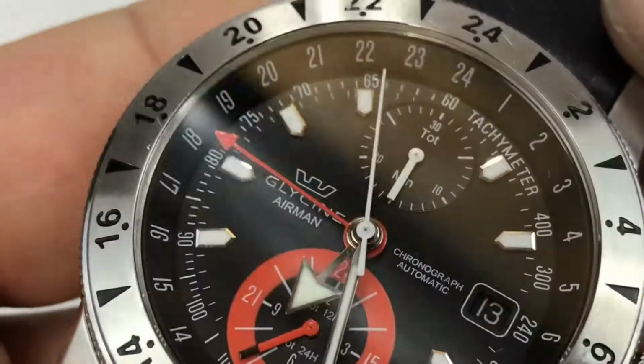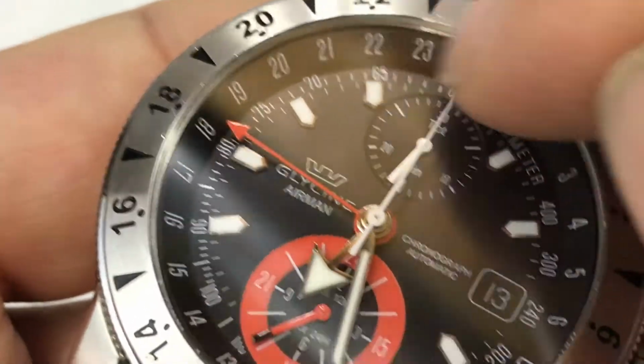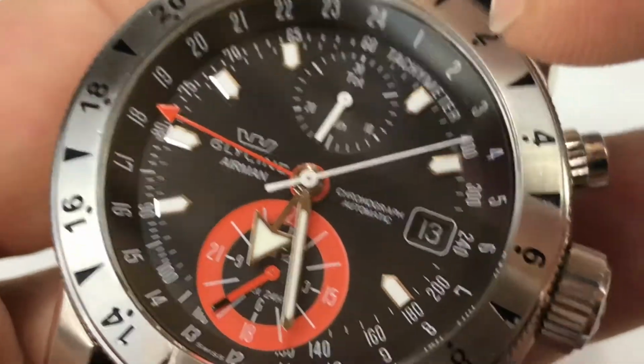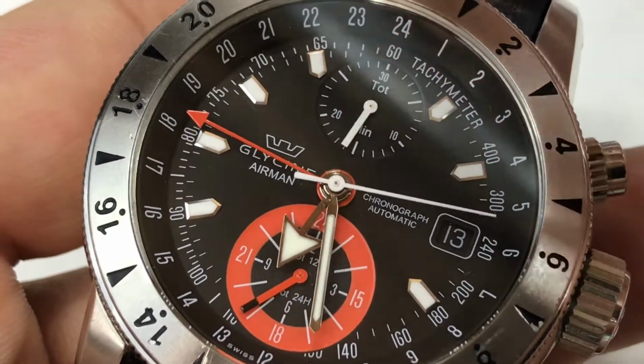Now let's take a look at the dial here. You can see this. You've got 24 hours marked on this outer bezel. On the outermost chapter ring here, you also have 24 hours. That's a static bezel. You can see how angled it is, and then you have the flat dial on the back, and that's pretty much the similarities between all the Airmen. They all kind of look like that.